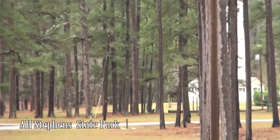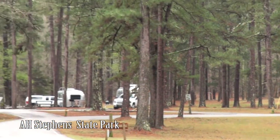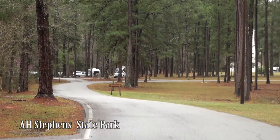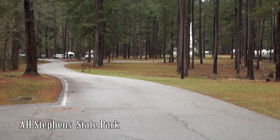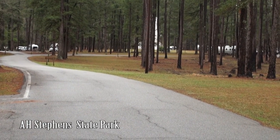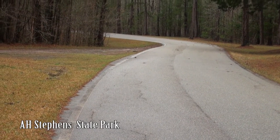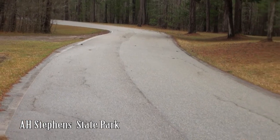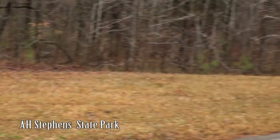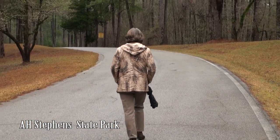This is a distant shot of the campground, and you see the tower there in the center. As you can hear, this is really a quiet campground. This is my second time here, and it is a very quiet campground. If you like to walk, there's some paved roads in the area that are really nice to walk on, and there is just no traffic on these paved roads, so you can just have a good time. Big wide area to walk on.